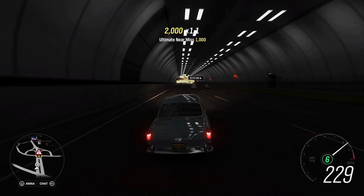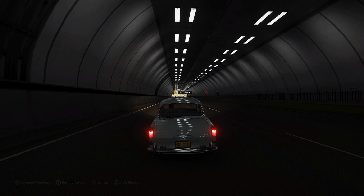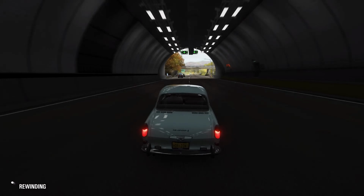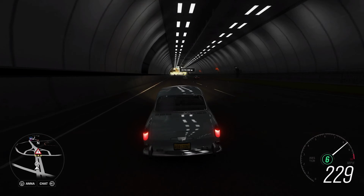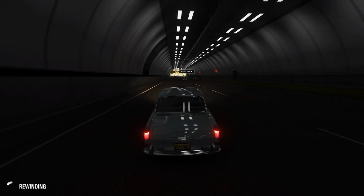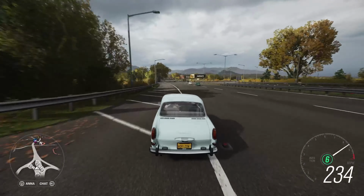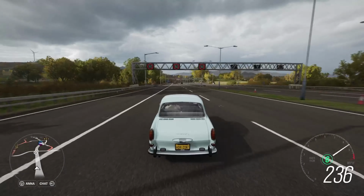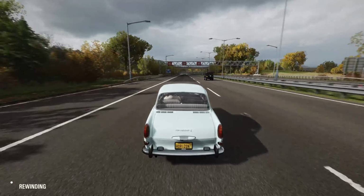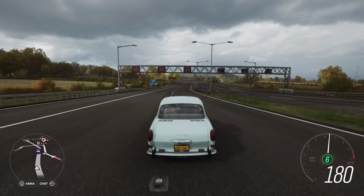That's 230. Yeah, there is no traction at all on this car. And it doesn't help that traffic is being a bit unwieldy today. We've got a Citroen 2CV right on our front and can't really manoeuvre around it. There we go. Well, we've beaten the Karmann Ghia at least. 238 miles an hour before we collided into the back of a BMW. It's 239 before we hit the back of a Reliant.